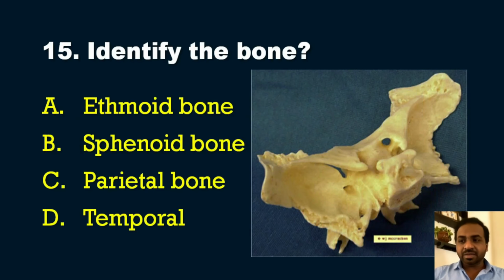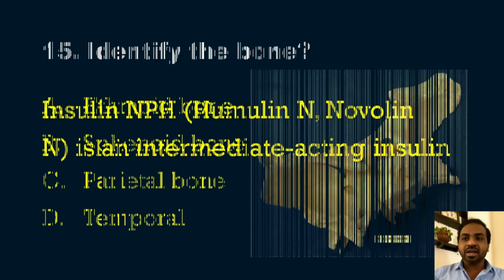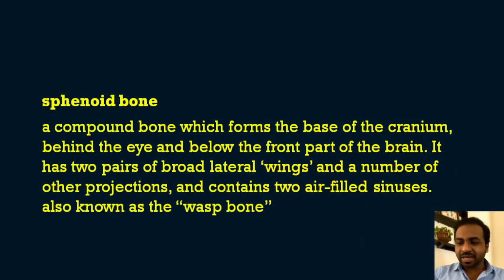Okay, and here comes the last question for you. The last question is a picture based question. You have to identify this bone. I have shown a bone here, and the options are ethmoid bone, sphenoid bone, parietal bone, temporal bone. So what is this bone? All these bones form the cranium. So among these you can find out what this bone is. Obviously the answer for this question is option B, that is the sphenoid bone.